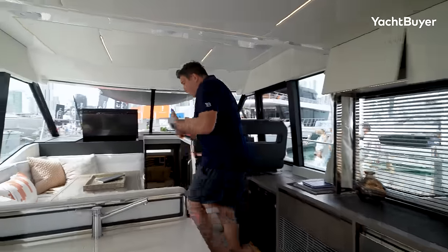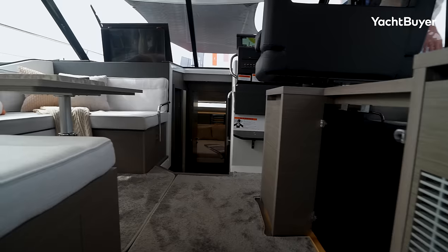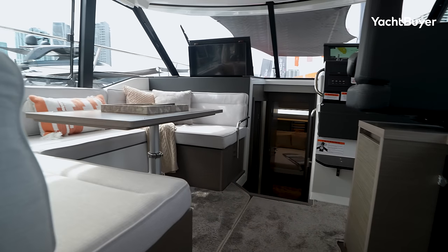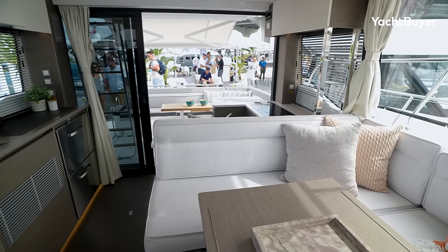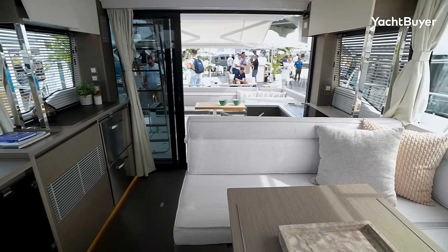Up into the middle, this is your dinette. You can see the TV pops up from forward there. This table actually drops right down. There's an infill cushion, and you can create another double berth here. So you can sleep 8 adults on this boat, potentially.